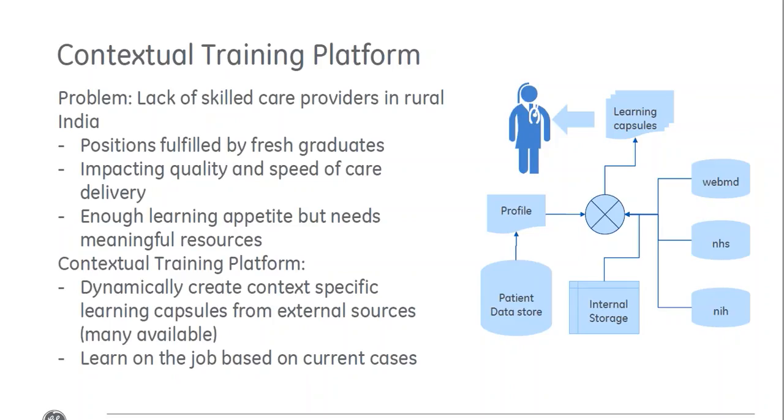So based on the current context the care provider is operating in, and it could be the cohort of patients that he has been attending to, or maybe a type of disease which is most prevalent in that area where the particular person is posted, we scrape the data from the current practice management system, and we provide some data models towards it, and connect to the external sources and create relevant learning modules. Present that back to the care provider so that he or she can spend time on this platform and learn something which is relevant to the care that he or she needs to provide.